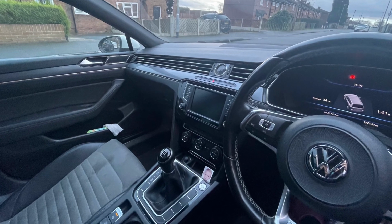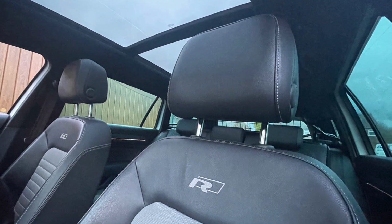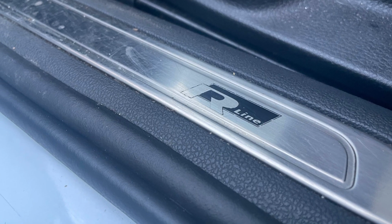And here is a quick look at all the interior. This car is absolutely covered in R-Line badges, from seats to the door sills, absolutely everywhere there's an R-Line badge in this car.